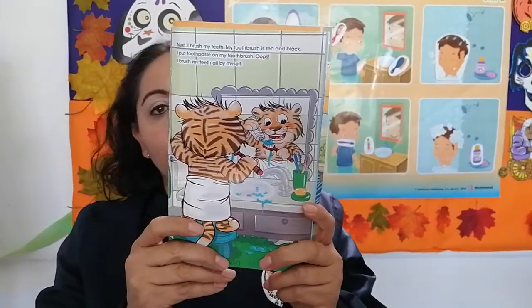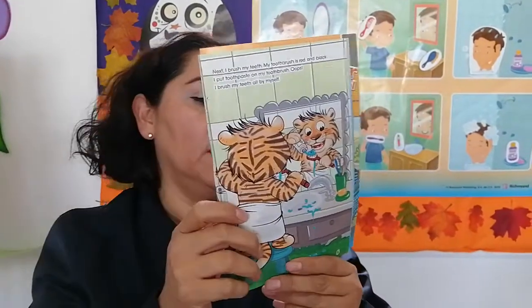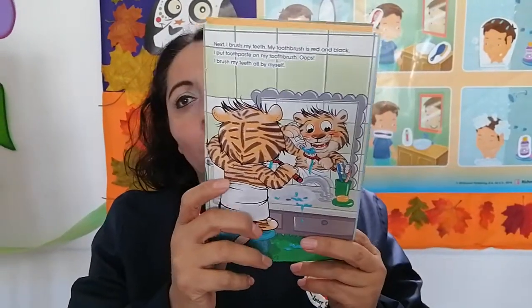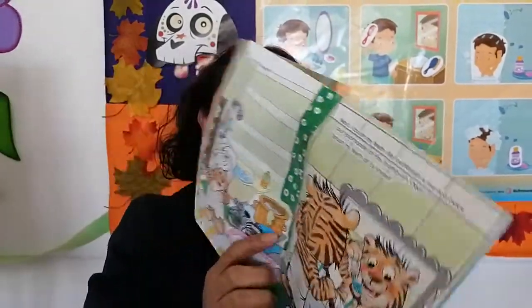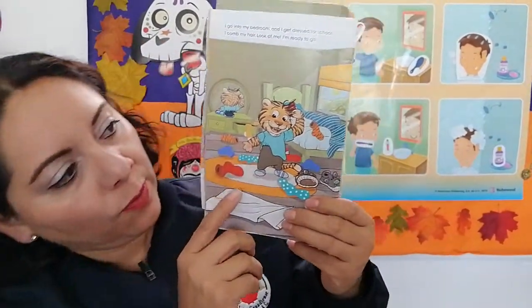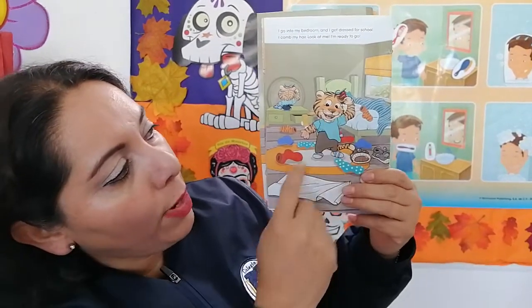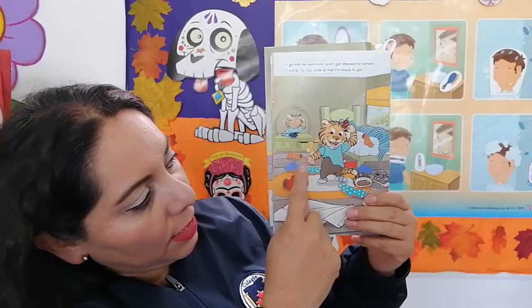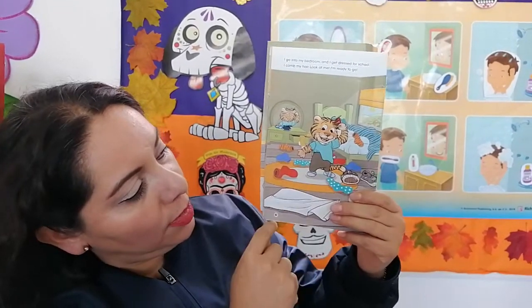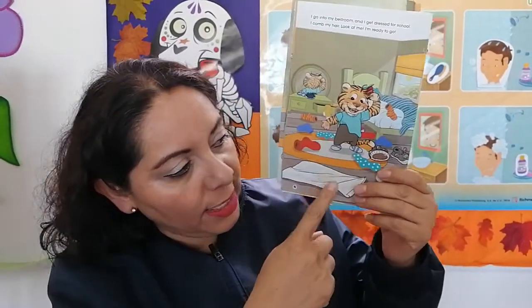What is Little Tiger doing? Little Tiger is brushing his teeth. He uses the toothbrush and the toothpaste. What is Little Tiger doing on this page? Little Tiger is combing his hair with the red comb. Also, he has to pay attention to pick up the clothes, make the bed, and dry the towel.